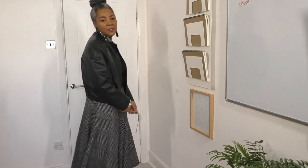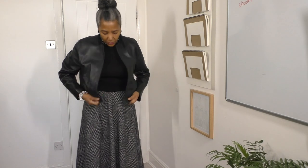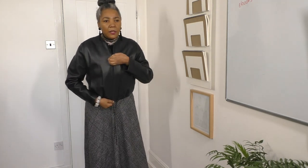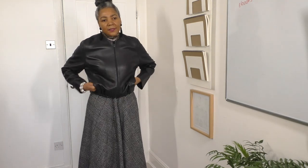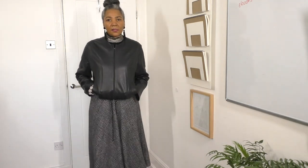I do have a small collection now. This is a blues-on style one, and it's collarless, which allows that to shine through. So let's zip this up. Oh yeah, that looks nice. And it's got pockets. Yeah, that looks nice.